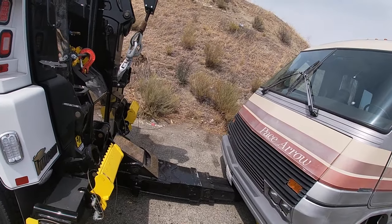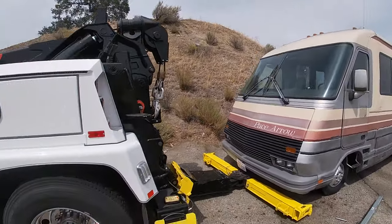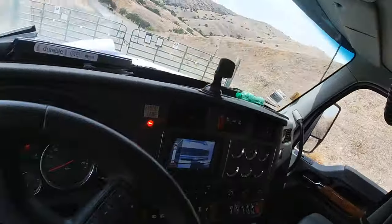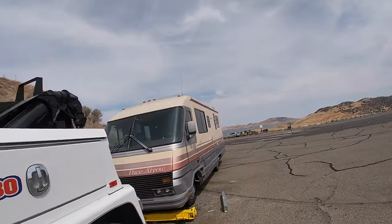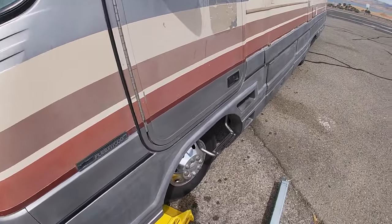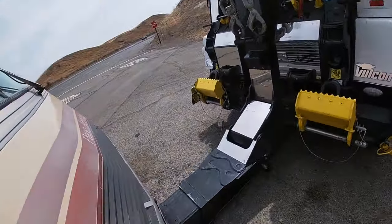That's another reason why I don't like using this. It doesn't have to be dead center, but I want both of the wheels to sit on where the tires should go. That way I can strap it down, or else I can't. So I gotta go more this way. Just a little bit more. Yeah. I think it should be good. Oops.